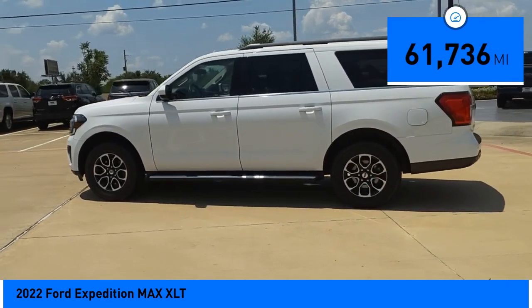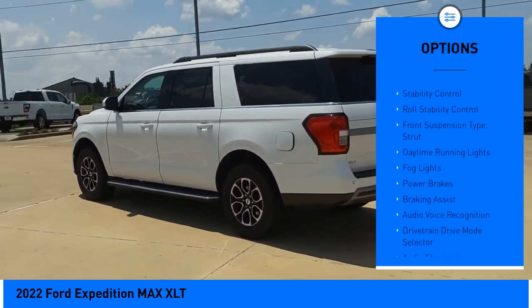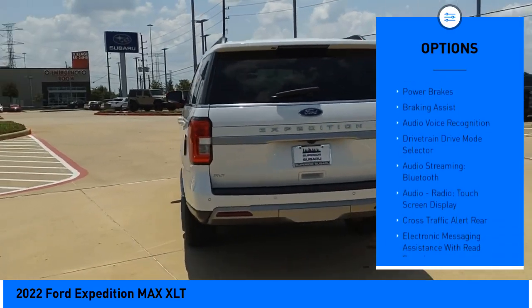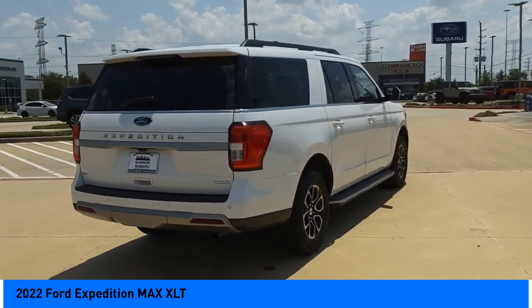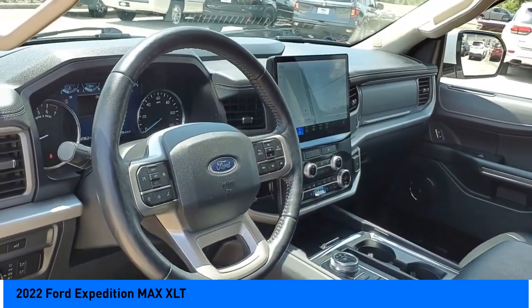Here are some of this vehicle's great options: power windows with safety reverse, running boards, active grille shutters, stability control, roll stability control, front suspension type strut, daytime running lights, fog lights, power brakes, braking assist. Come take a test drive today.